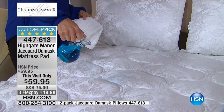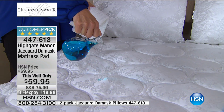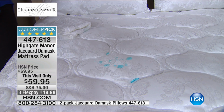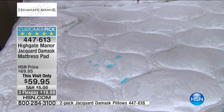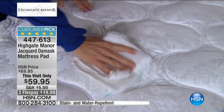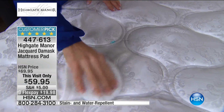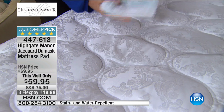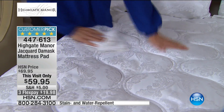We will send it out to your home. You can put it on that bed that you've got a question mark on. Is it as comfortable as it should be? Am I supported? Am I as comfy and soft and cuddly as it should be when I get into bed? Am I excited? You've got a 30-day unconditional money-back guarantee, even on a mattress topper like this. As we said, there's nothing standard about Highgate Manor.